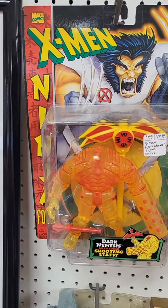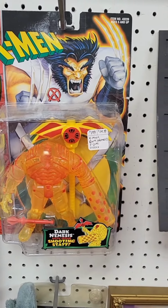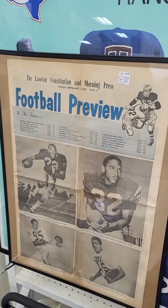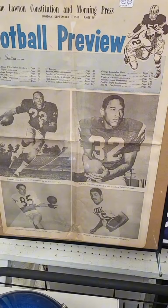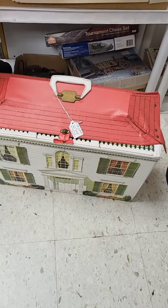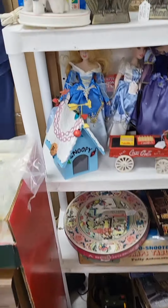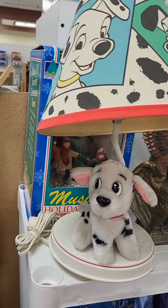Look at that. That's awesome. Dark Nemesis with spear shooting staff. I love the X-Men. What we got here? Some old school football stuff. There's O.J. Simpson. So look at O.J. And what do we got over here? What is this? Little doll carrying case. Neat. And then up here we got a 101 Dalmatians lamp. Well, that's cute.